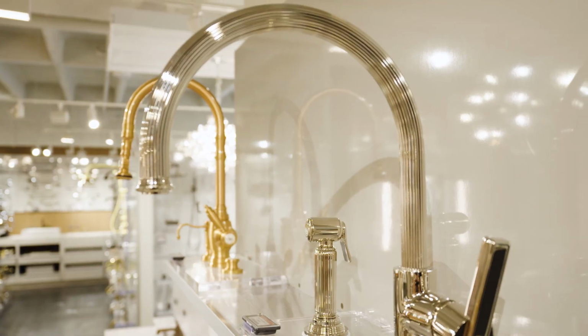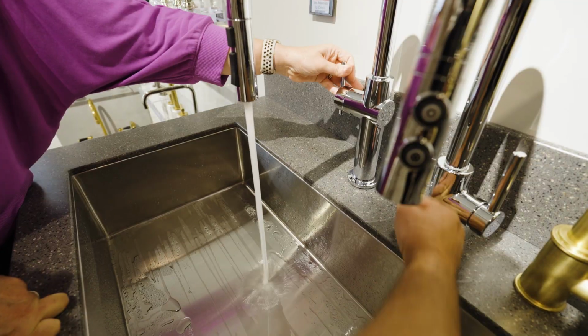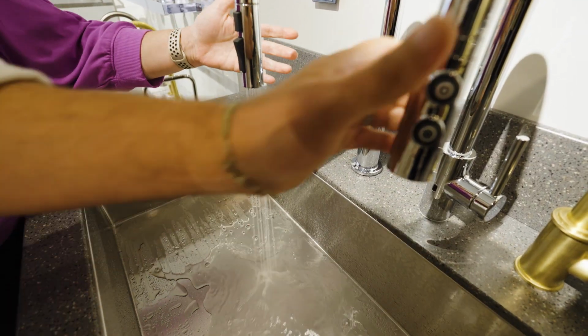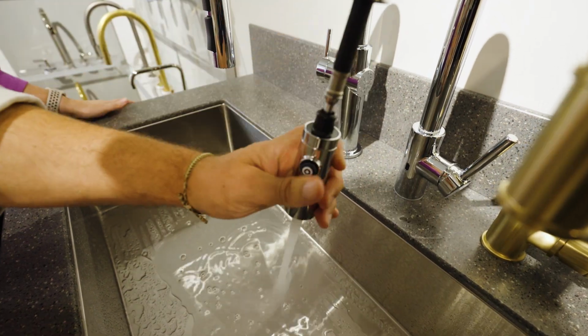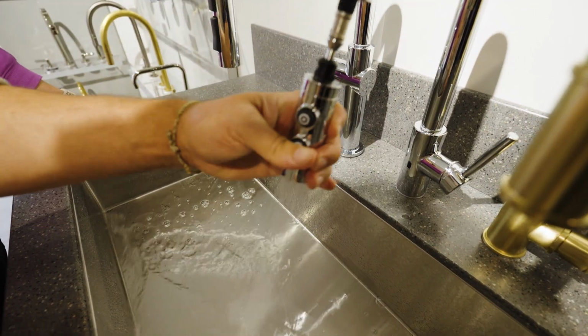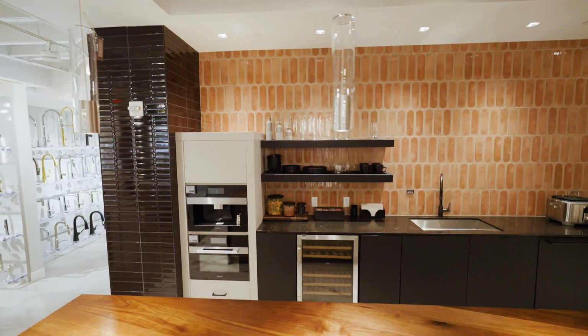Right? The other thing we didn't have at the old showroom was working faucets where we could actually show the spray pattern. Oh, can I have a go? Yes, please. Oh yeah, there's nothing like it, is there? I love the touch and feel. You can't get that online. You can feel the quality and how something handles and see the spray pattern. This was so important to us.